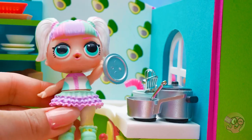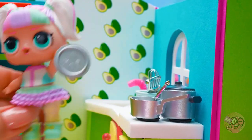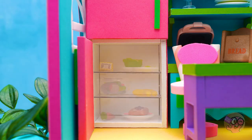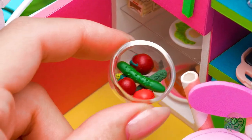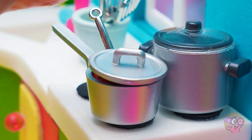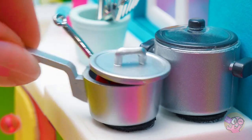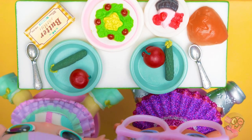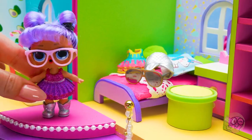Moving always makes me hungry. I should cook something. Oh, so far the refrigerator is completely empty. But a quick run to the store will fix things easily. Now let's quickly cook a delicious vegetable stew. Oh, smells amazing. Well, well, what have we here?